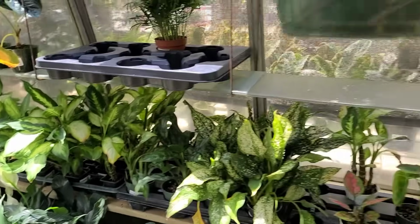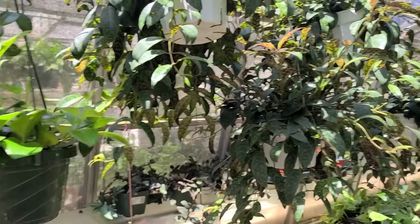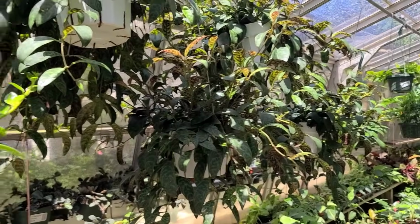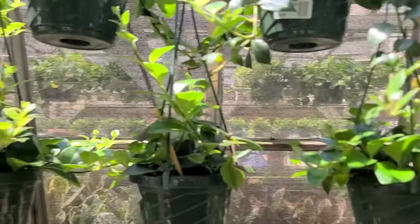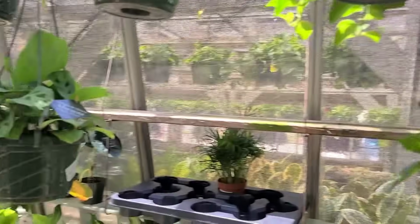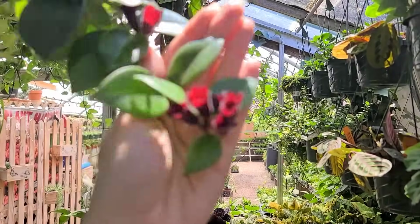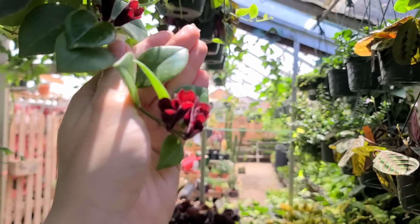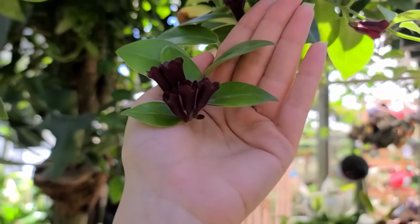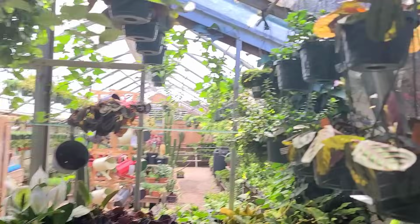All right, we skipped over some hanging baskets. There's lipstick plants. Black Pagoda lipstick plant over here. Mona Lisa. Aeschynanthus over here. They're called lipstick plants on account of their little blooms. They look like tubes of lipstick. Super cute.